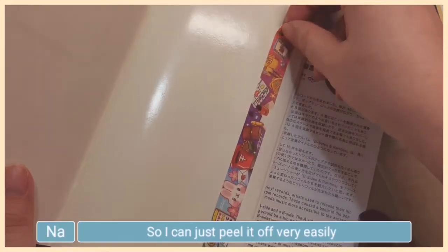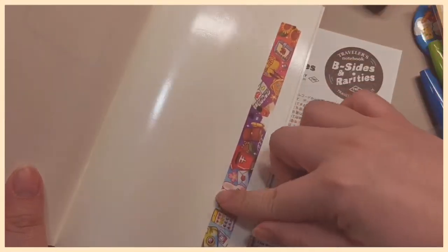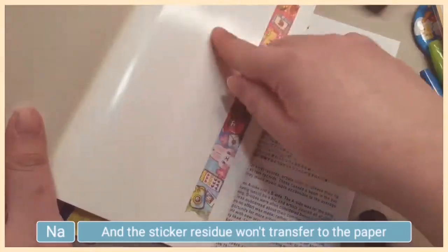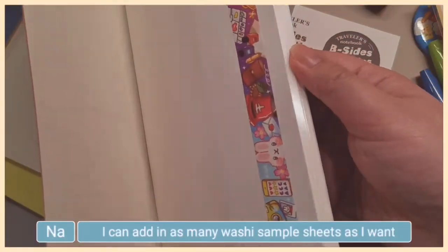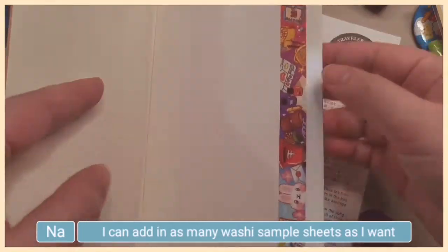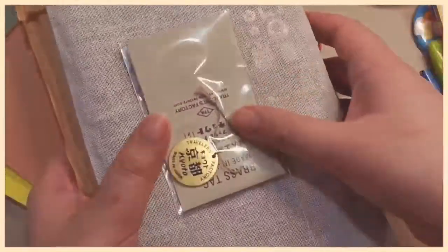And it stays basically. So I can just peel it off very easily. And the sticky residue won't transfer to this paper, and it will stay the same. So I can carry as many washi tape strips as I want. So this is the thing that I want to share with you guys. It's very exciting. I haven't used it yet.